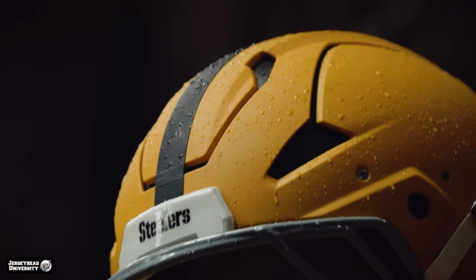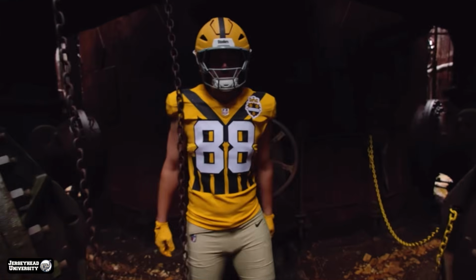Just look at that Steelers throwback uniform. Some people aren't too thrilled about it, but I personally love it.